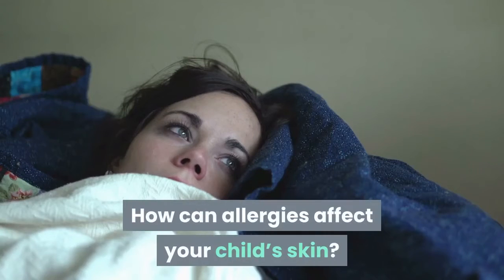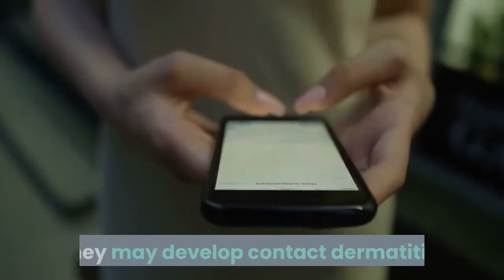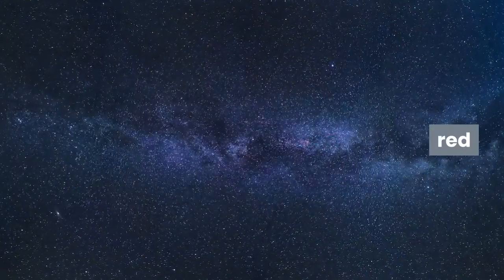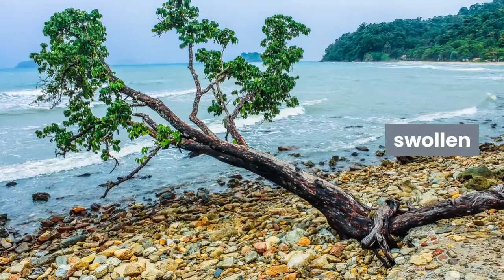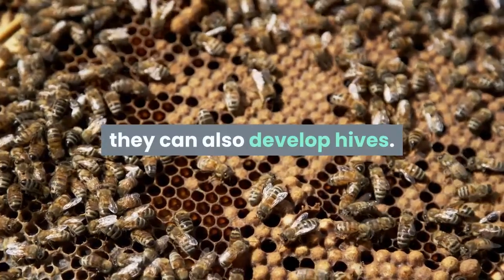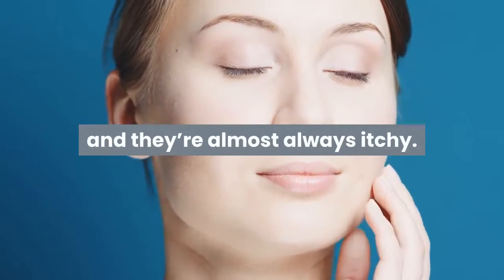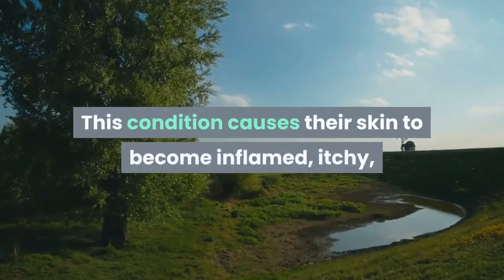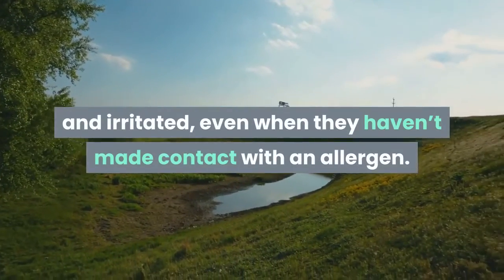How can allergies affect your child's skin? If your child comes in contact with an allergen, they may develop contact dermatitis. Their skin may appear red, itchy, scaly, bumpy, swollen. If they touch, inhale, or eat an allergen, they can also develop hives. These are raised welts that can develop on their skin, and they're almost always itchy. Some children with allergies also develop eczema. This condition causes their skin to become inflamed, itchy, and irritated, even when they haven't made contact with an allergen.